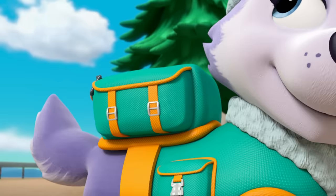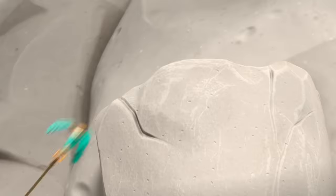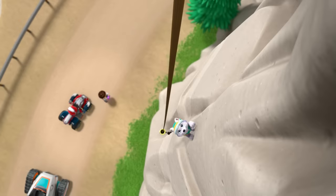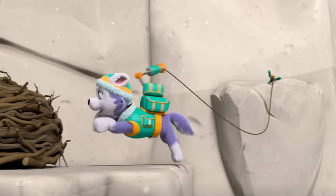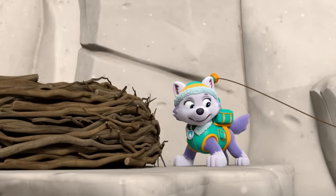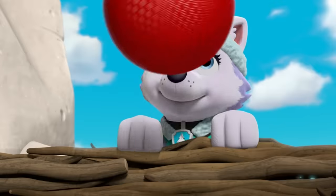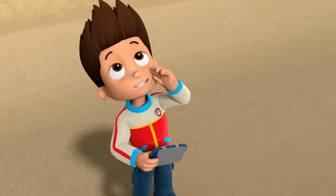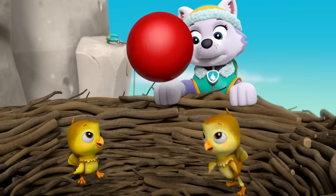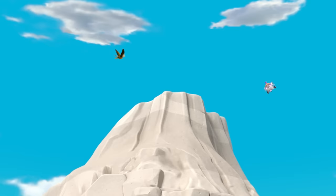Grappling hook! Almost there. I made it. Ryder, Sky, I found the ball. The eagle mom must have taken it for her babies to play with. Great job, Everest. We can't leave these baby birds without a toy. You're right. Sky, do you have anything in your copter they could use for a baby eagle toy?